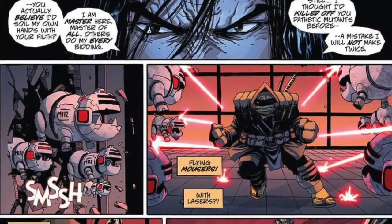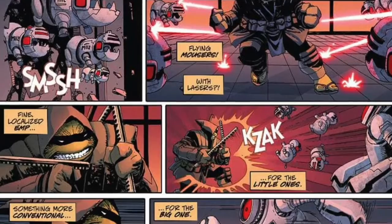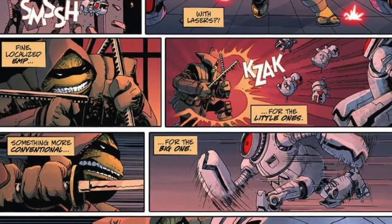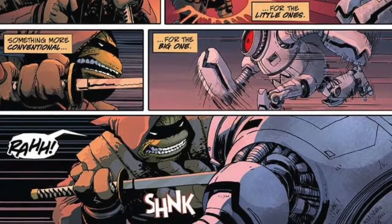So we start off now. The turtle is clearly out for revenge on Hiroto as he's making his way through this fighting tower. It's some Bruce Lee stuff. He's fighting through the tower, trying to get to Hiroto and seek revenge for his brothers.